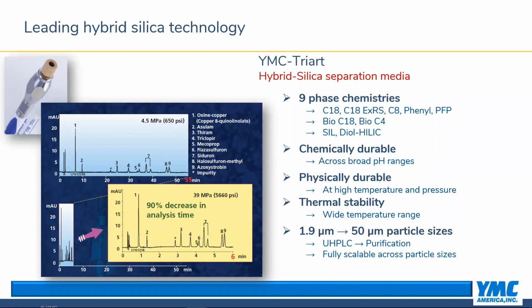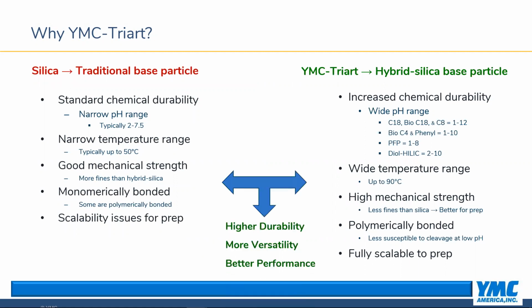The other chemistry is a custom phase that we do not formally market, called TriArt Prep QA. This is a quaternary amine anion exchange material that we developed for a customer who needed a rugged base material that could handle harsh cleaning with organic solvent. If memory serves me, it was either methylene chloride or chloroform. I like to mention this material specifically because it highlights the versatility of TriArt and YMC's ability to create custom products for our customers. So why choose TriArt?